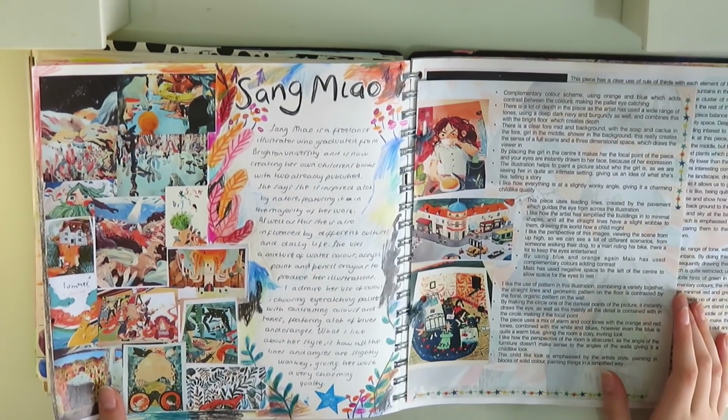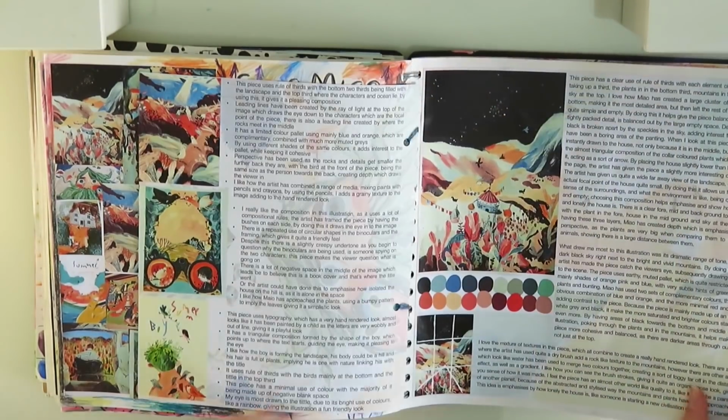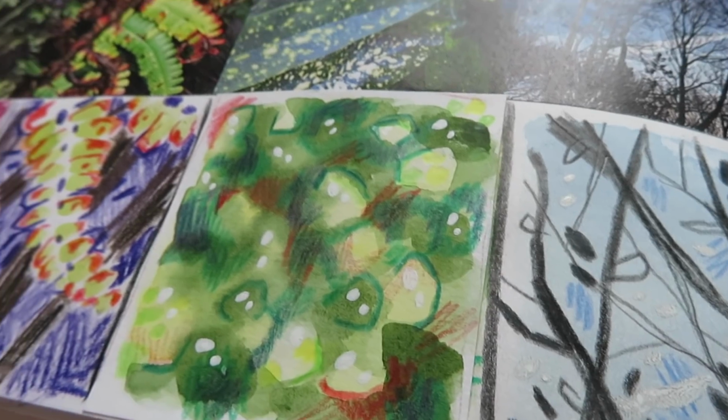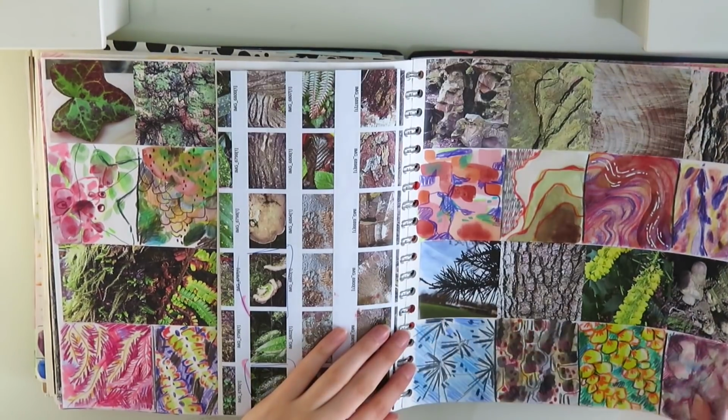Another artist, Mio Mio, again I don't know how to say that either. Another artist which I really like the look of. Some patterns and texture experiments. I went out to the park near college and took a bunch of pictures of nature and then turned them into patterns. Some more patterns.